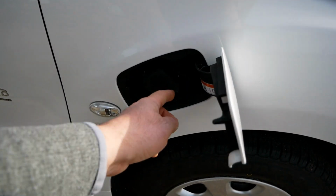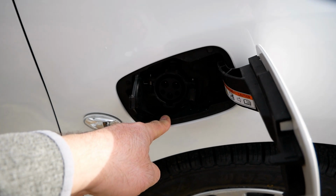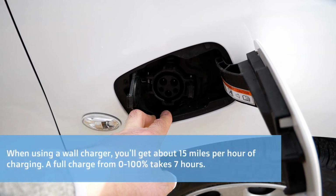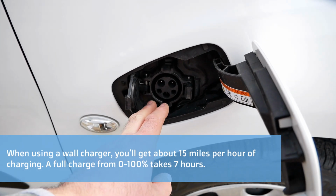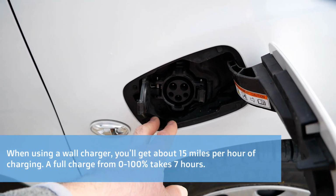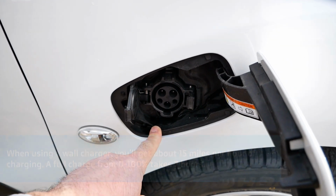So on the front wing here is your AC charging port, so your slow charging. This is when you would charge the vehicle when you're not using it, typically overnight or if you're on site during the day, either from a 7 kilowatt wall charger or a normal mains socket using a portable charger, often called a granny cable. So this is a Type 1 AC 3.5 kilowatt charger.